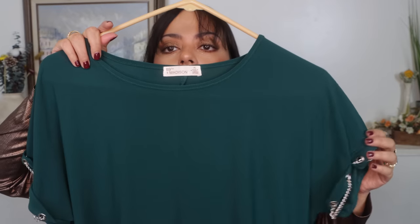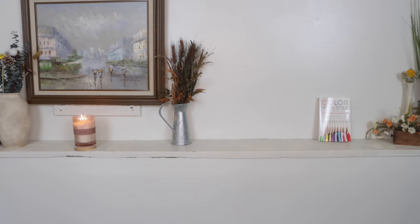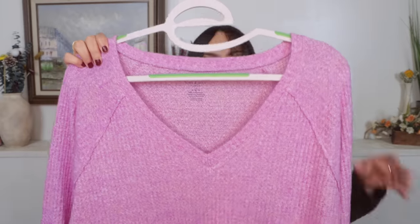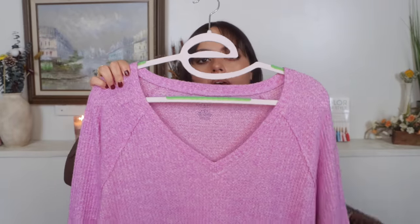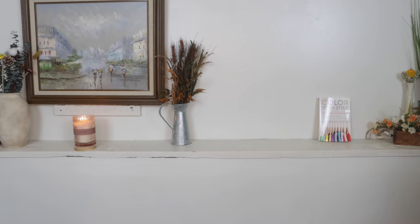It's all about the little details, don't you agree? This is a purple that is really beautiful. I would pair something like this with perhaps white jeans or even black jeans. Let me show you.